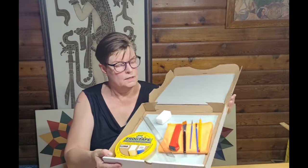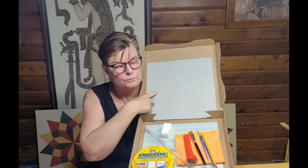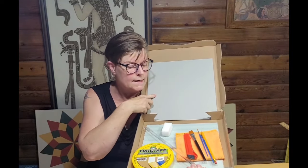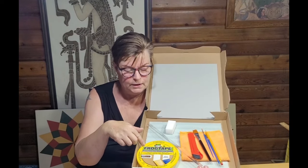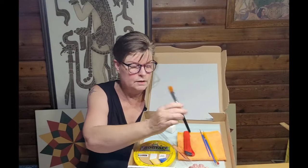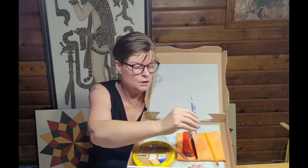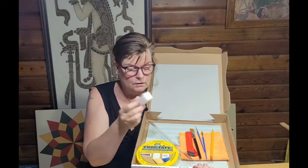One of the other things you'll find on my website, I'll try and hold this up, is I have a 12-inch kit. So it comes with the board that's primed on one side, and then all the tools you need. So a roll of frog tape, the yellow delicate tape, a ruler, X-Acto knife, an artist brush, 2 smaller brushes, a pencil, a microfiber cloth, and a magic eraser.